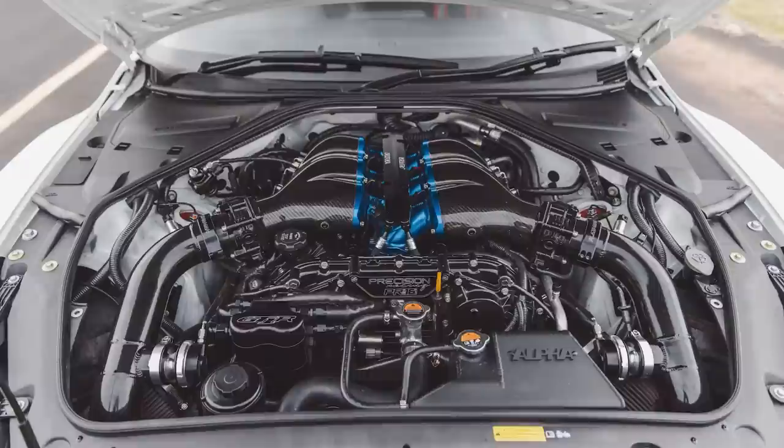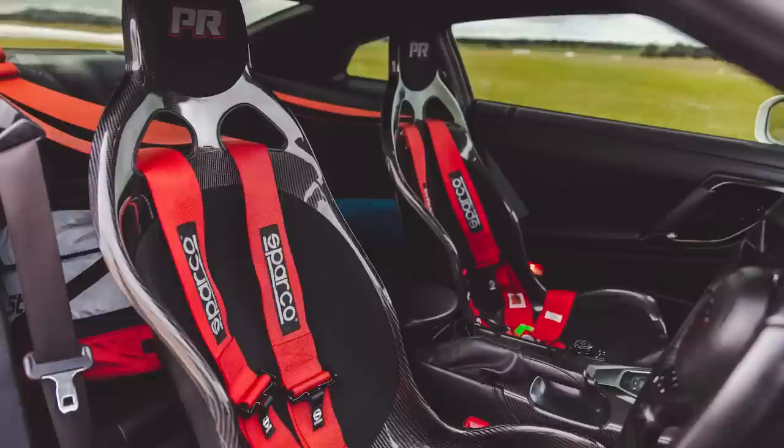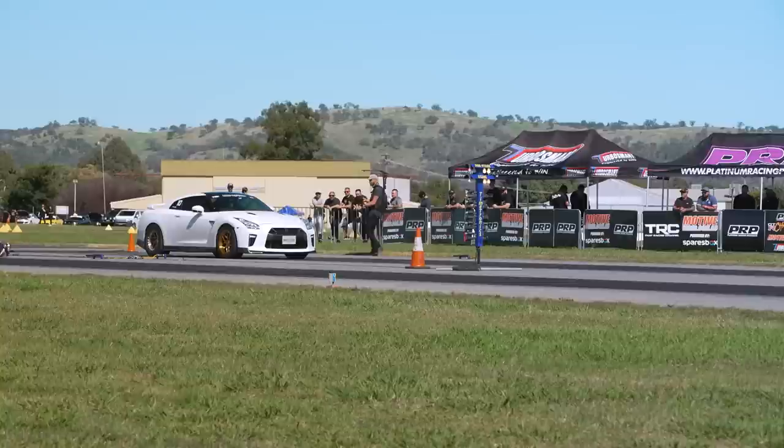Precision Racing fuel system and Motec package, as well as their transmission upgrade, is there to support a little over 1,600 horsepower. Inside, there is a Motec dash and carbon seats. Outside, there is billet specialty wheels in gold, wrapped in drag radials with carbon ceramic brakes.